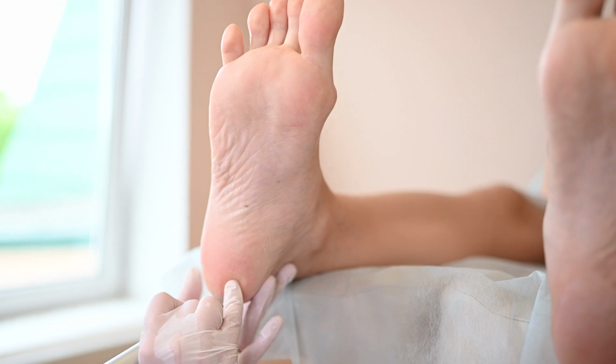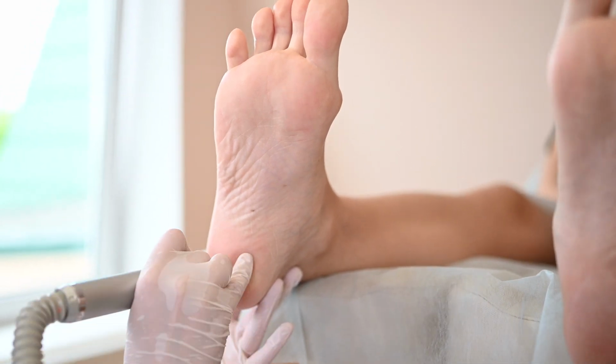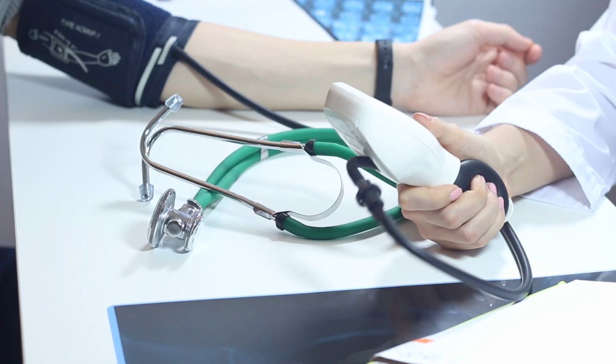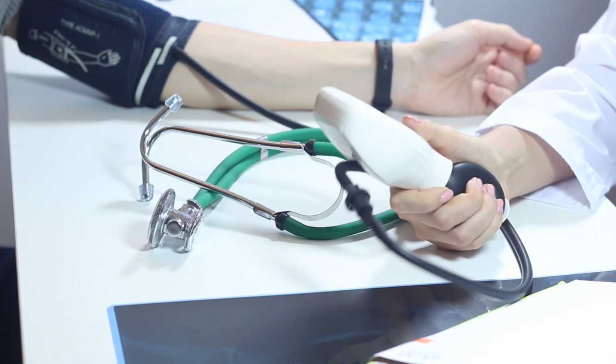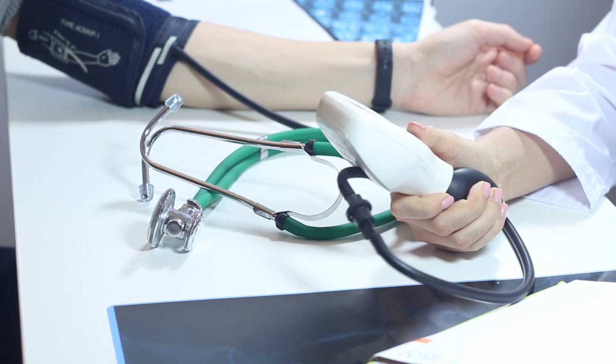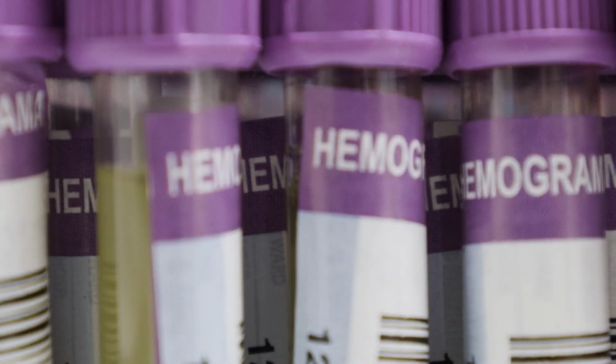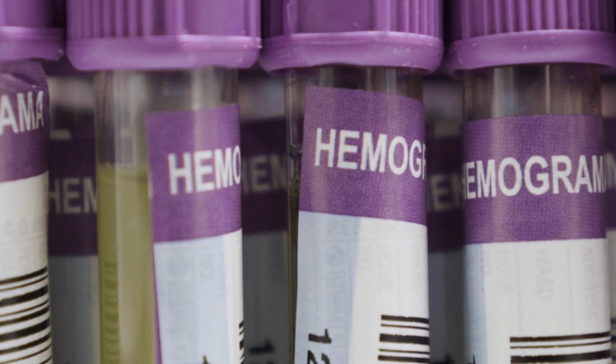So that's circulation to the foot and sensation of the foot, but also taking that opportunity to screen for other cardiovascular diseases such as atrial fibrillation and blood pressure. But we're also looking at urine and the leaking of proteins into urine, which is the start of kidney disease, also a complication related to diabetes.